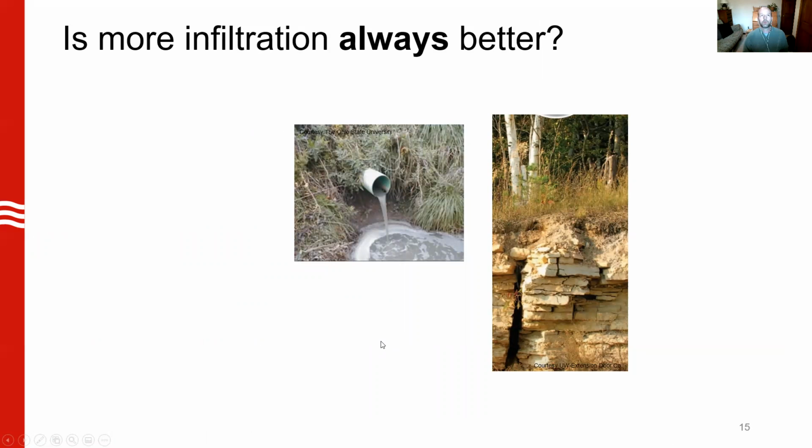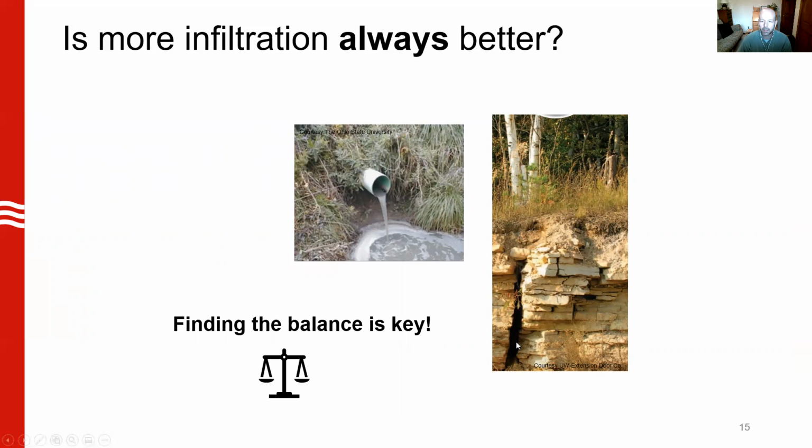So when we're looking at management practices, the question that comes to my mind is: is more infiltration always better? And the answer to me is, no, it depends, right? If we have a case with drain tiles, perhaps we don't want a lot of infiltration, because it'll reach the tiles and then it'll reach surface water. Shallow soils with fractured bedrock could create a pathway where whatever chemicals or things are applied on the surface can reach a fracture and reach groundwater relatively easily.